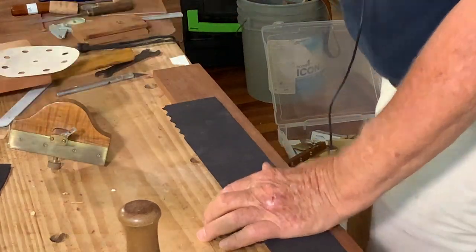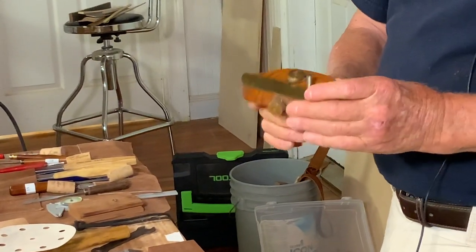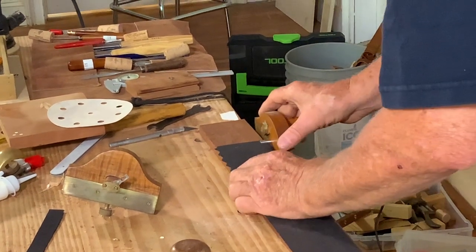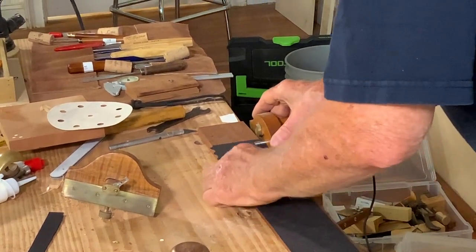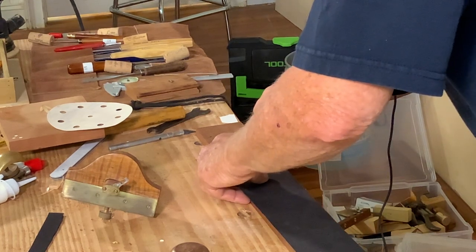You can also use this one. This one, if you notice, has a little bar on it. And what that little bar does is it holds the wood down. See? Holds it down, which keeps it from flopping around. Let's see if we can get that over and I can cut it yet. Here we go.